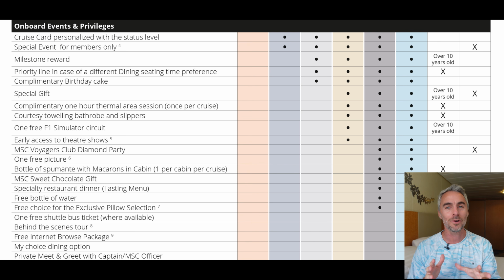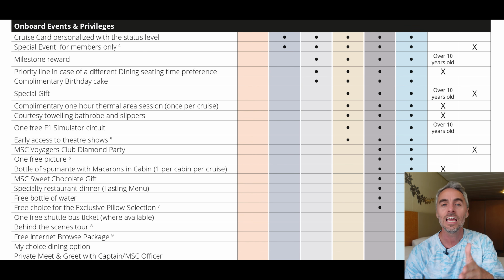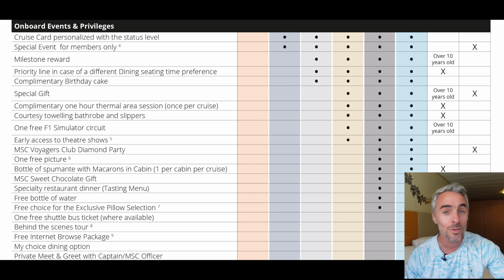So if you're sailing for your birthday, other cruise lines would charge you $30+ to get a cake for your birthday. Here on MSC, they're just going to go, you know what, if you came to celebrate your birthday with us, have a cake, have the whole thing, and they're going to give you a birthday cake. You're also going to get a special gift. I don't get the special gift.